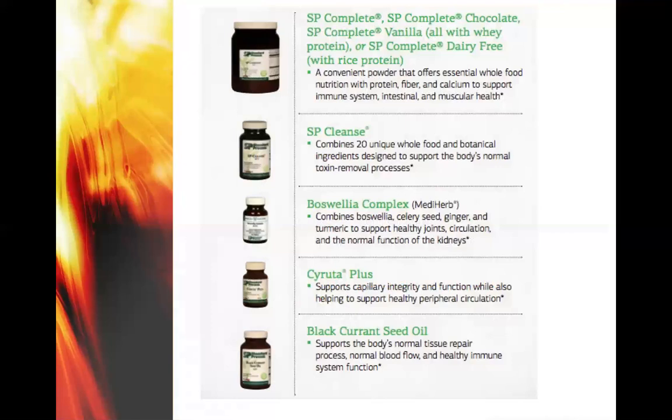And the whole process of inflammation that your body naturally has, it is an immune response. So this black currant seed oil helps encourage a properly functioning, healthy immune system. So this is a good combination, a good package to help you reduce your inflammation.